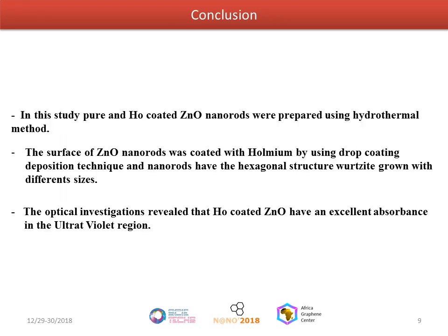So, in conclusion, zinc oxide nanorods have been synthesized via the hydrothermal method and their surfaces were coated with holmium using the drop coating technique. Nanorods have a hexagonal wurtzite structure and grew with different sizes and diameters. The optical investigation revealed that holmium-coated zinc oxide has an excellent absorption in the ultraviolet region. So this study focused on the effects of holmium coating on the structural and absorption properties of ZnO.